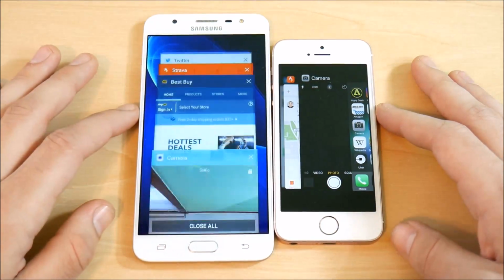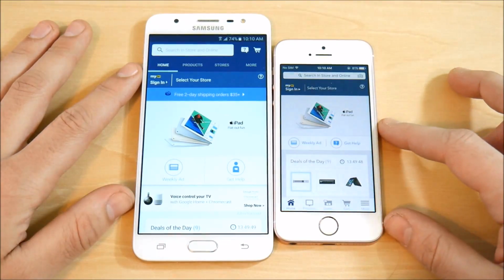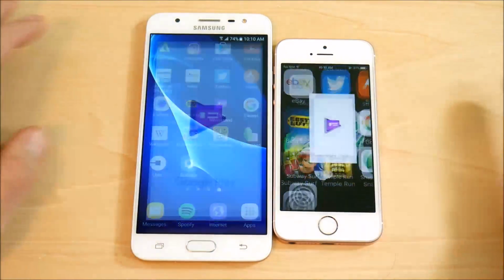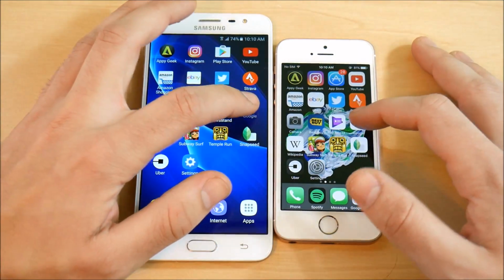I tried to double click the Samsung J7 Prime, forgetting that it obviously doesn't have double click multitasking. It has that button right there. So the J7 Prime, even when it closed, opened first. Let's go home here. Let's go to Play Newsstand. And you can see, look like the J7 Prime had that one. It asked for location, but it did have that one.